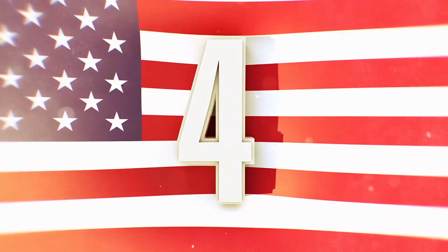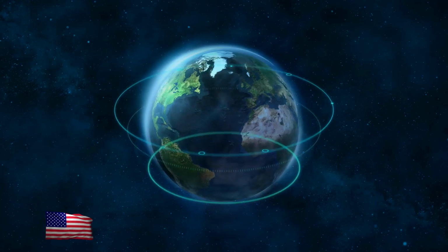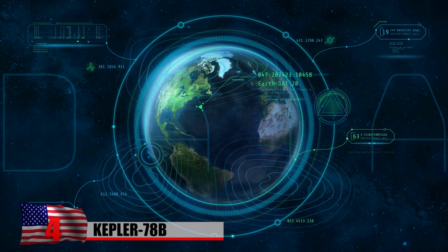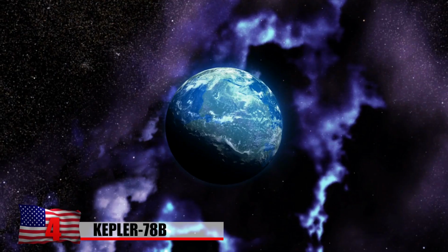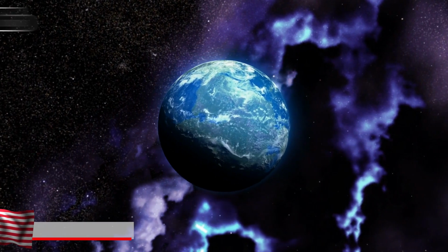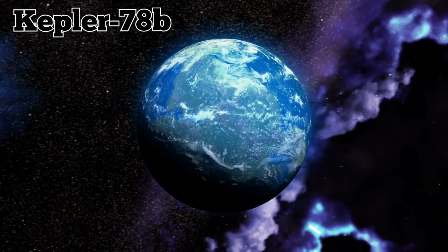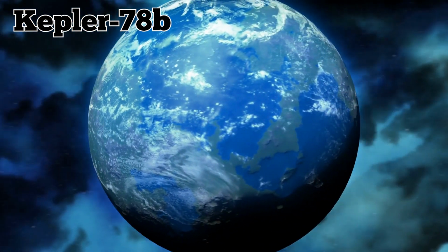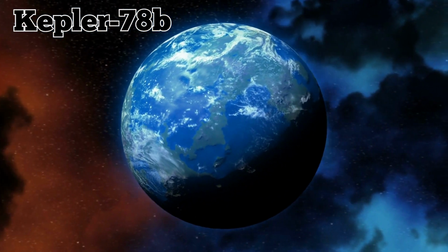Number 4. Kepler 78b. There are planets out there that are pretty much the same size as Earth, but it can be difficult to work out what they're like on the surface. One unique example where we have a good idea of this is Kepler 78b, which was reported on back in 2016. What makes it unique is that we've got measurements for not only its size, but also its mass.